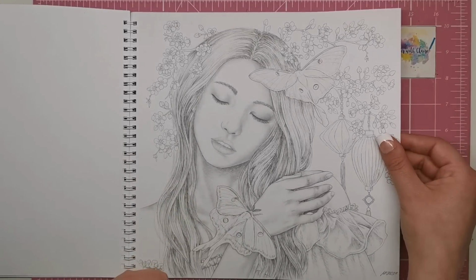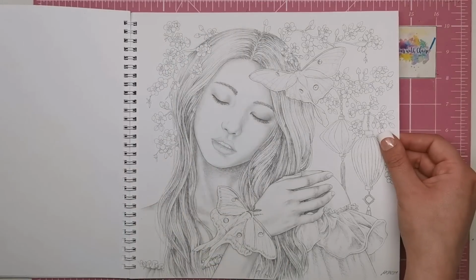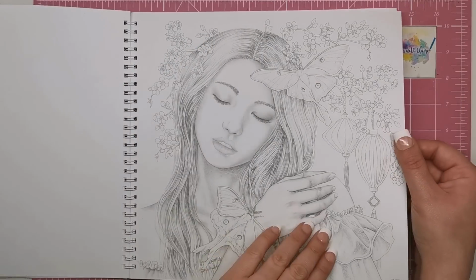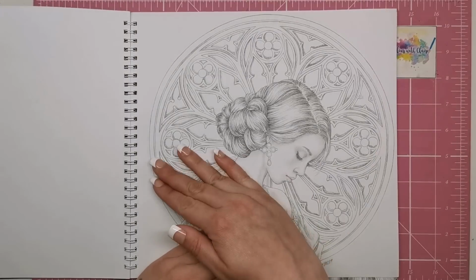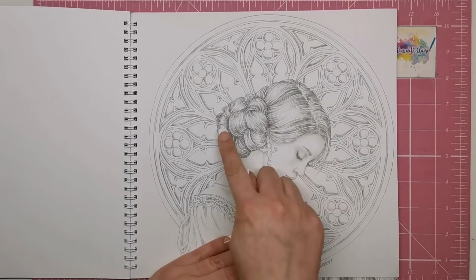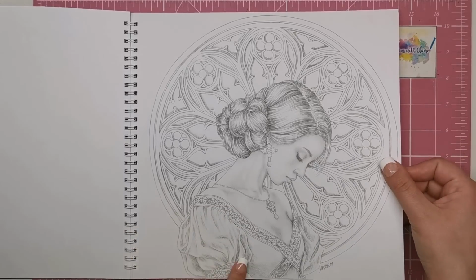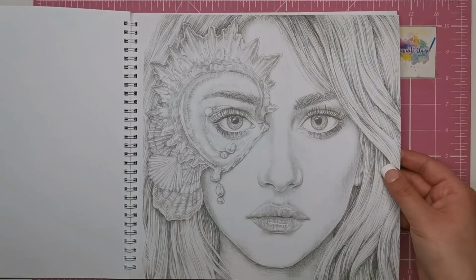So here we've got a few moths, we've got gorgeous, beautiful, almost beach waved hair here. Again, loads of opportunity for different kinds of hair colouring. Here we've got a gorgeous sort of gilded frame behind this lady. Another beautiful tied back hairstyle and some gorgeous sheer fabric to try and colour. Here's the lady from the front cover.